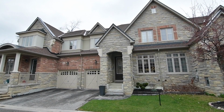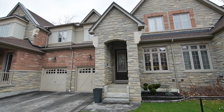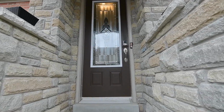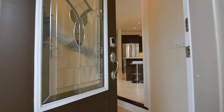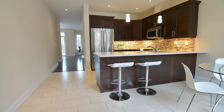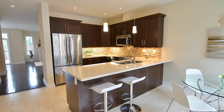Situated within the exclusive Riverside enclave of Central West Ajax, welcome to 6 Illingworth Lane, a gorgeous 3-bedroom freehold townhome just steps away from conservation lands and a golf course. A stone portico and its extended height front door open into a sunken foyer, which welcomes you into a tastefully decorated main level showcasing 9-foot ceilings and naturally bright, open-themed principal spaces.